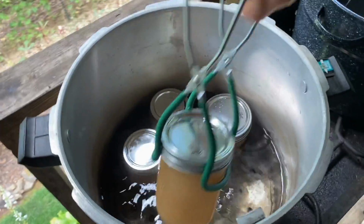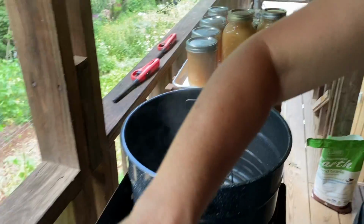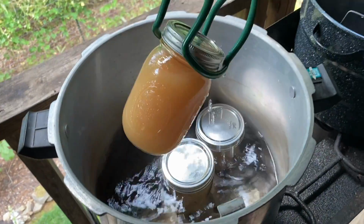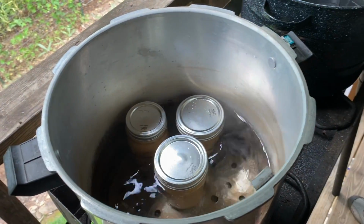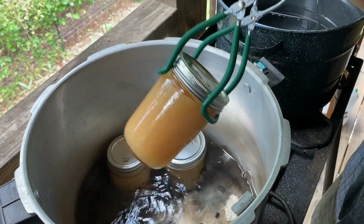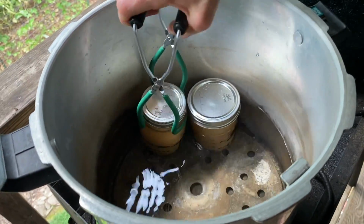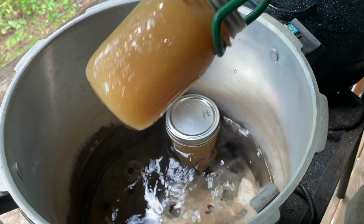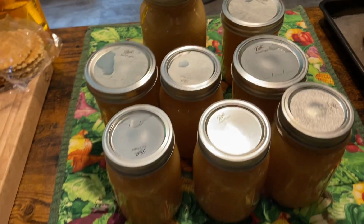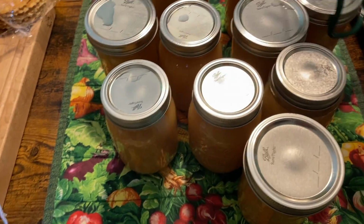We've got lots of applesauce in our future. Looking good. And we didn't add sugar to this. We'll just add it if we want whenever we eat it. When you cook it for you and Austin, you can add sugar, you can add cinnamon. Cinnamon would be tasty. Setting these down to rest, and then the applesauce will be done.